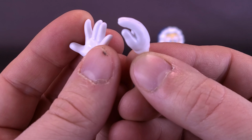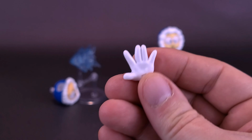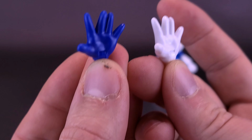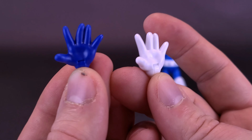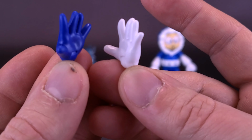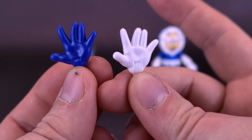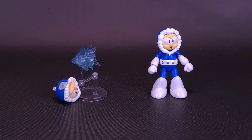One is kind of more of a relaxed hand, and then one is a hand that looked familiar to me. I'm just going to grab the one that we got from Mega Man. It seems to be identical. Again, reusing molds is not a new thing at all. Companies are always trying to find a way to save the most money. And again, the fact that you're simply using the same hand as Mega Man doesn't really bother me at all. Changing out the hands is pretty easy, though.